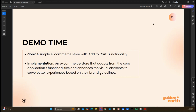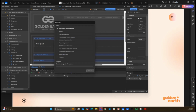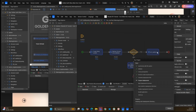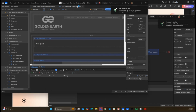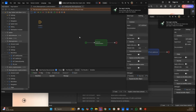And I'd like to give you a quick demo of how this whole functionality works. So here I have two Mendix applications. This is the core application of mine. If you look here, you can see the code for this ACD add quantity. This is the implementing application, but if you look here, that shows protected implementation, because this is the core functionality for the customer, so you cannot see anything.